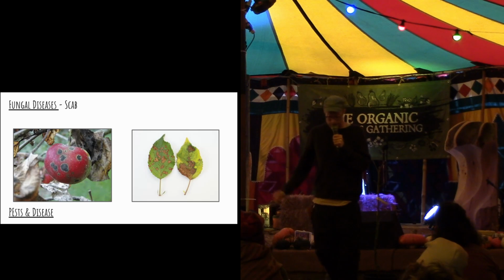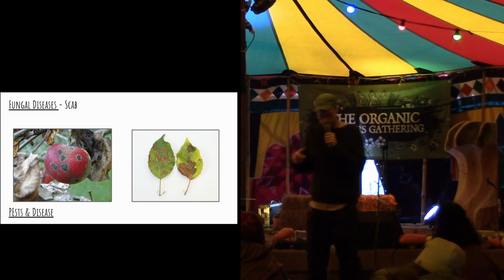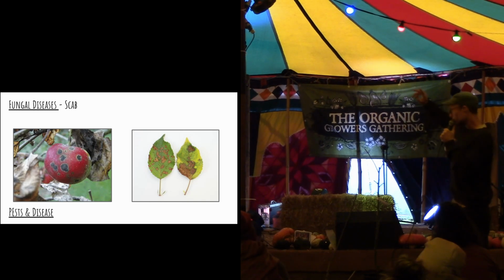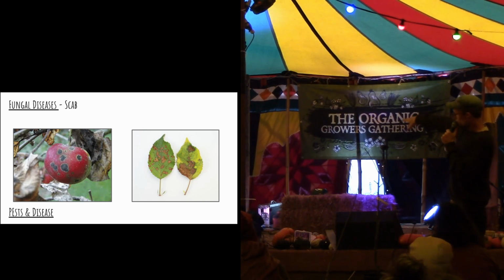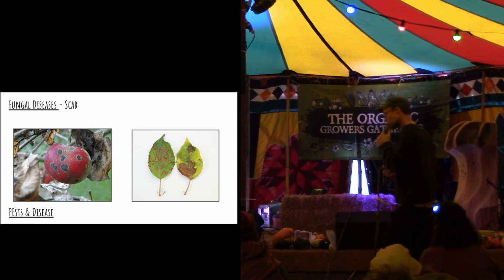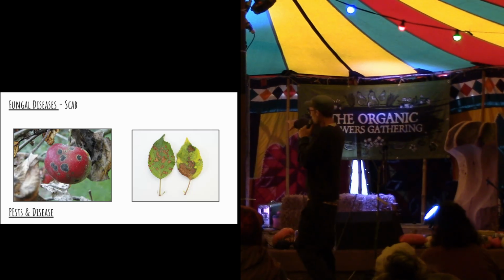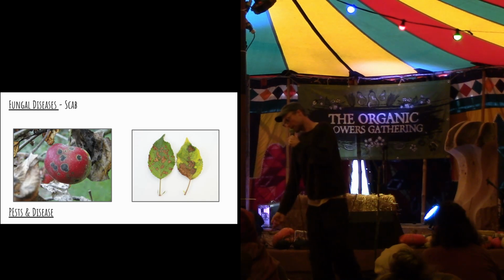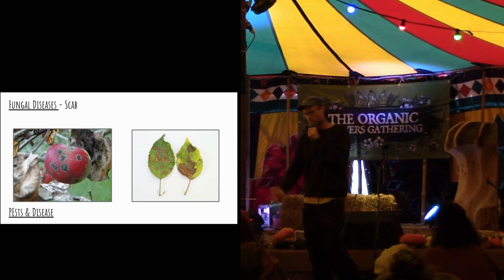One way to break the cycle is by picking up these scabby apples, composting them or whatever, taking them off site, and mowing under your trees in the winter, because those leaves that are all scabby and fall to the ground are a vector the following year when the rain comes in the spring and they release the spores back and reinfect the tree.